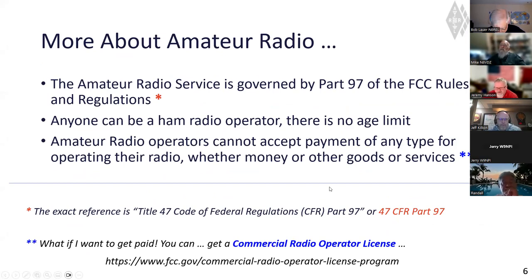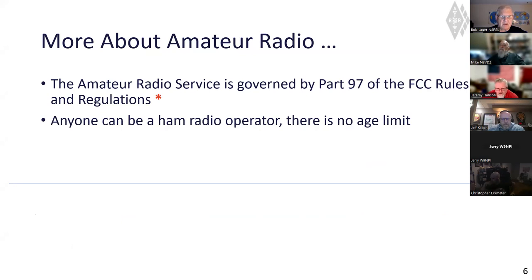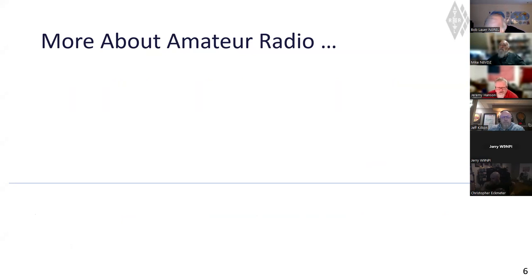All right. Okay, so we were talking about the FCC headed by Jessica Rosenworcel, and that's the body that governs amateur radio. Well, along with a lot of other stuff, but our big concern is with amateur radio.